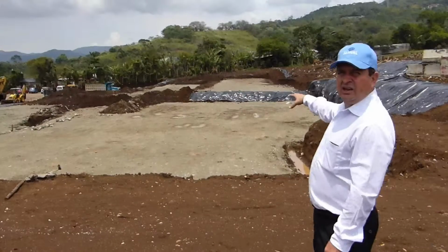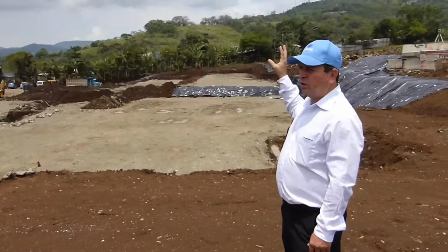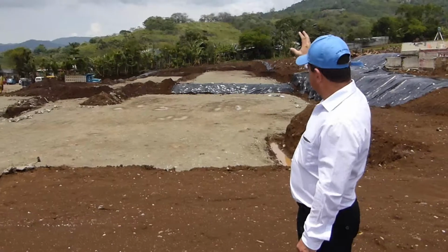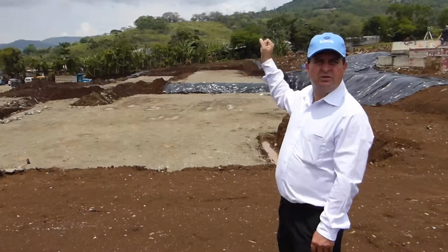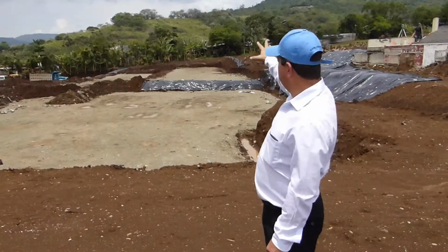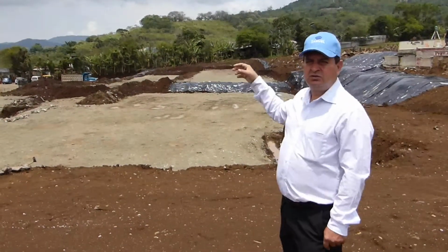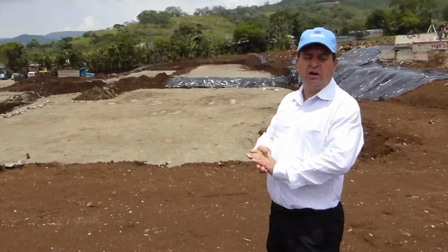In this closer area, we are going to have the commodore, the kitchen, the washrooms, or men and women rooms. We're going to have an area for the students to be there whenever they are not in class.